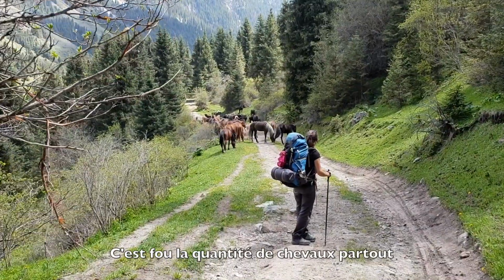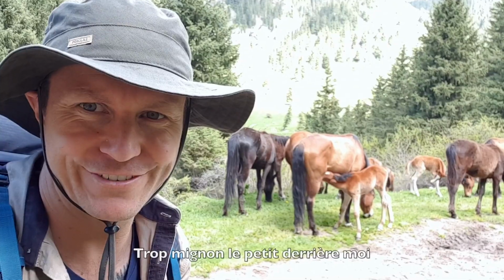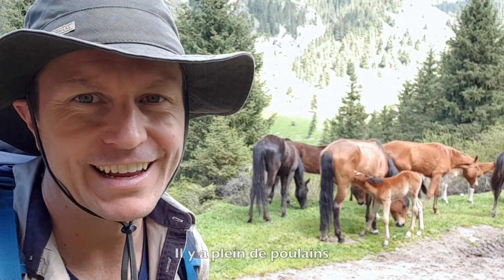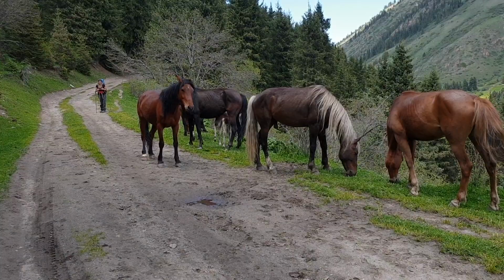Just mind-blowing, the amount of horses everywhere. Never have we seen anything like it. Beautiful little fella behind me here. There's so many little folds, and then I turn around this way and we've got a calf. It's just incredible. So beautiful.